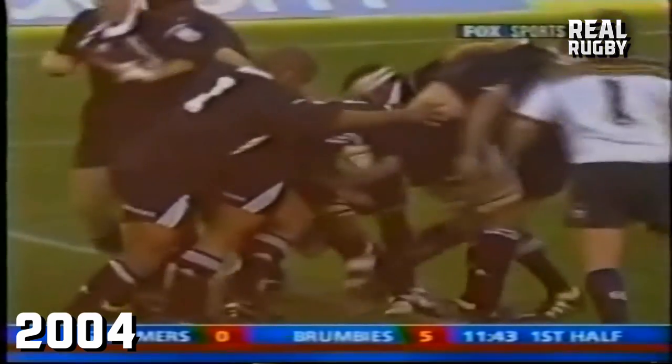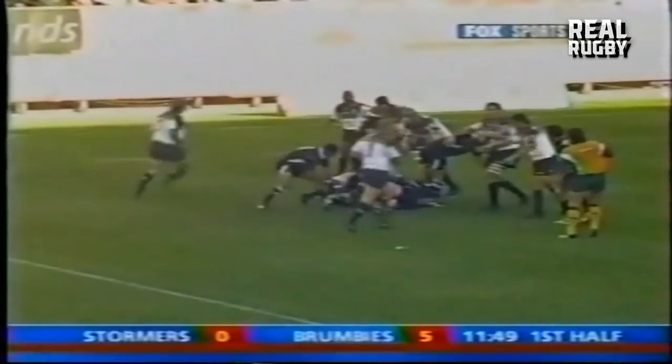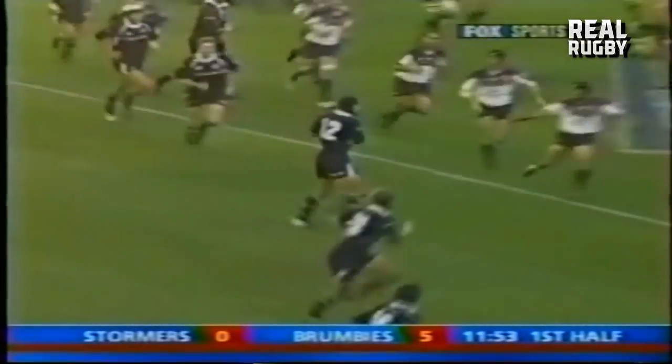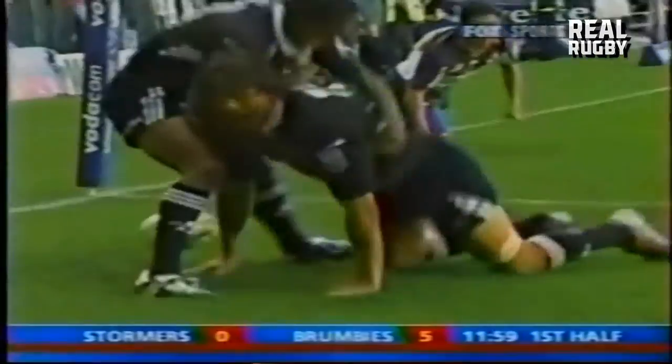And he has the ball at the base. Don't take his legs. And away goes David Brits. He's tackled by Rathbone. It's knocked out. No knock on. Back it comes to Chris Rousseau. There are extra men here for the Stormers. Marius Joubert. Gaffie du Toit. Try. That's a classic.